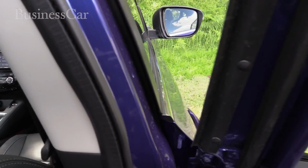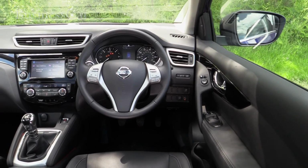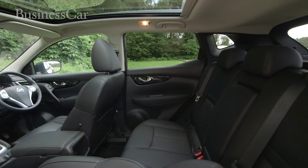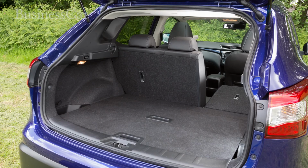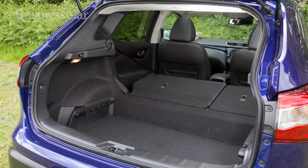As well as driving better than the old car, the new Qashqai is much more practical. There's no 7-seat Qashqai Plus 2, but the latest car is much more roomy than the old 5-seat Qashqai. Adults can travel comfortably in the back. Boot space has increased 20 litres to 430 litres. That's 50 litres more than you'd find in a Volkswagen Golf.